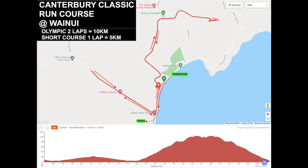You'll exit transition, run along the waterfront on the grass on the left-hand side of the road. You'll then cross the road up Wainui Valley Road to the turn point. This is the flattest part of the course, but it is still slightly up and down.